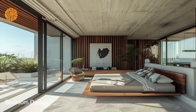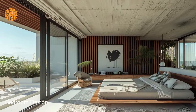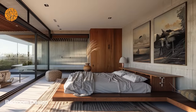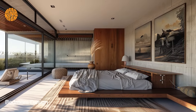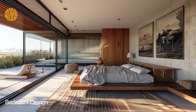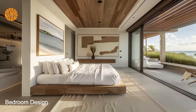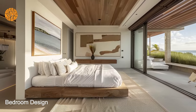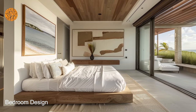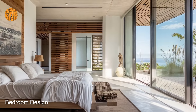Another hallmark of Scandinavian bedroom design is the emphasis on ample natural light, which serves to enhance the sense of spaciousness and airiness within the space. Large windows, strategically positioned to capture the coastal views and flood the room with sunlight, become focal points of the bedroom design, blurring the boundaries between indoors and outdoors.